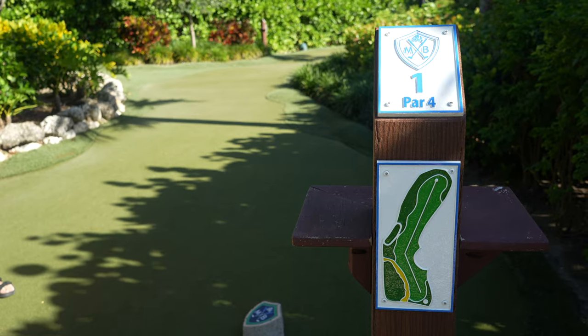One thing that's unfortunately not included in your resort fees is their little mini golf course, but it looks super fancy. They say it's like professional putting. It'll run you about $27 a person for adults.